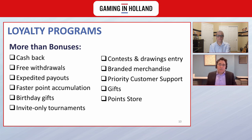Point stores. A lot of the time we don't want to just associate the loyalty programs directly with wagering or with losses. So it's a volume game, right? We give people points for volume. We don't just give them points for their losses. So therefore, we will often have a point store or a way for them to exchange those points into other things. We'll move on to the next tactic. Next slide, please.